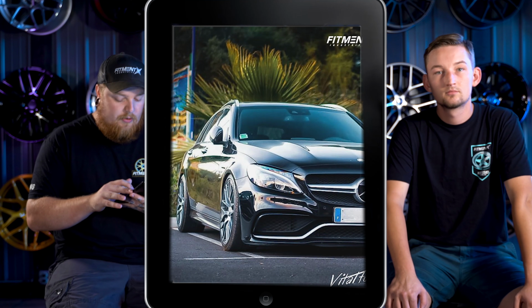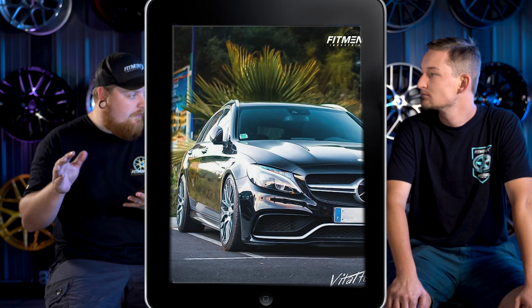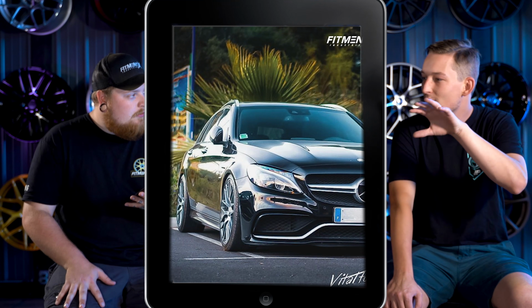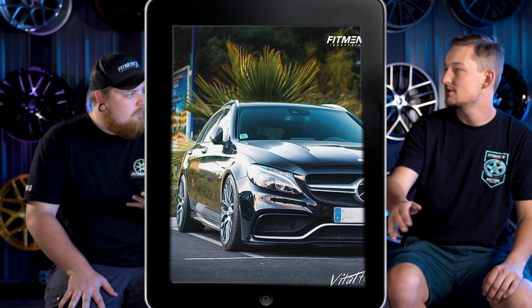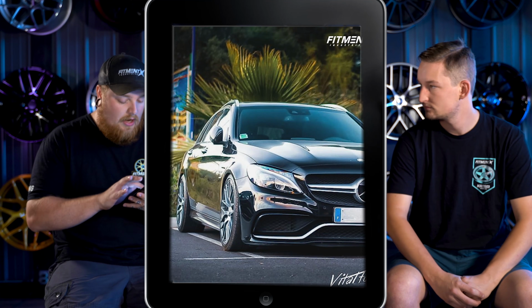The Rohanas on there were a great choice. The 20s were a bold move too. It was, but I like it because this car fits the 20s perfectly. You can go more of the fender to lip look, but not lose the ground clearance. Exactly, yeah, and that's what this is. It looks like an extremely functional setup.